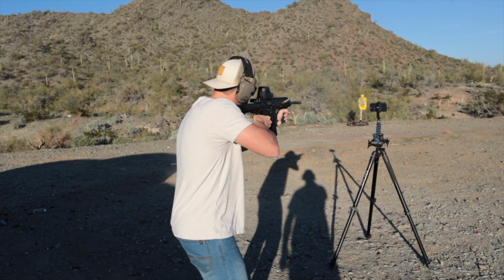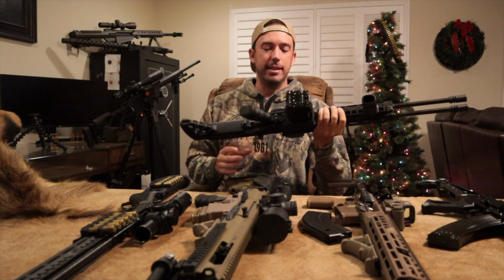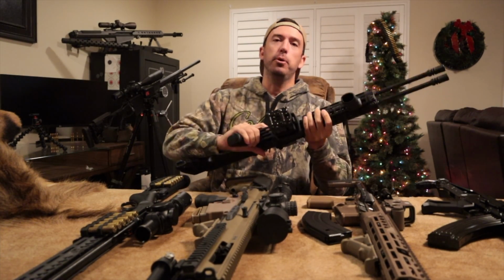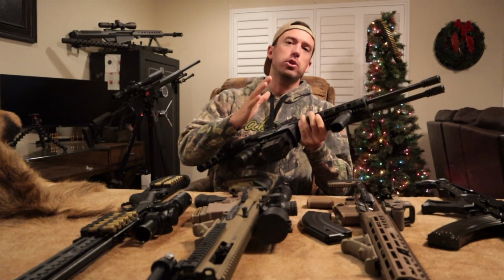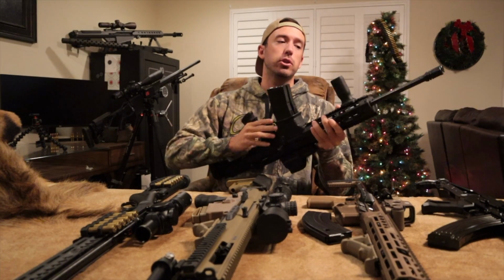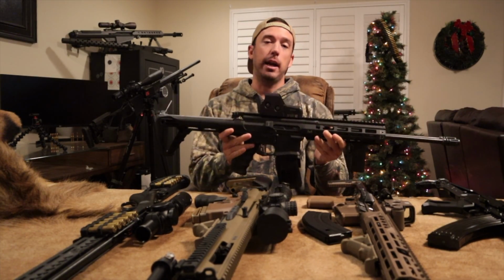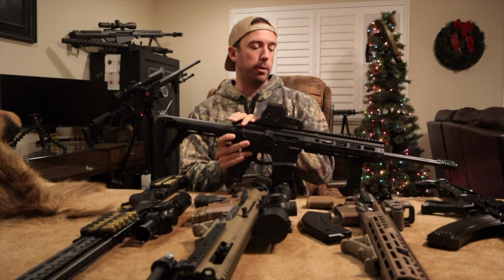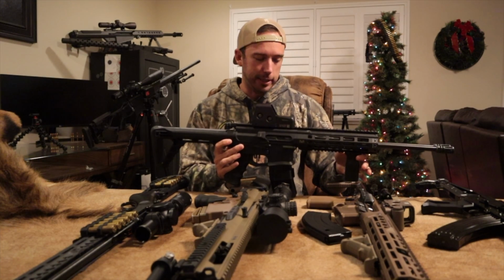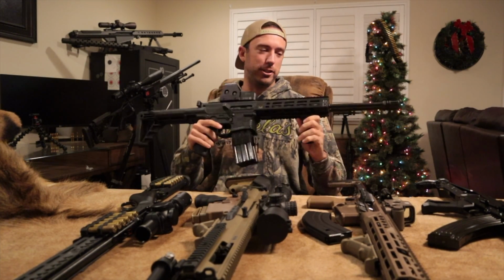Now what makes this thing actually legal to shoot, according to the ATF, is that it does have 2 separate trigger mechanisms. If you pull the right side of the trigger, it'll just shoot the right barrel. If you pull the left side trigger, it'll just shoot the left barrel. So there are 2 independent bolt carrier groups in this platform shooting independently of each other. That is why it is legal, and that is why the ATF allows us to have such weird contraptions.